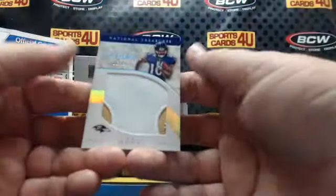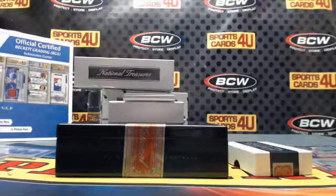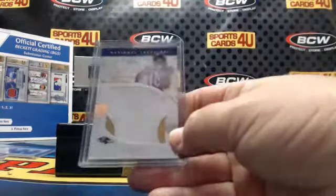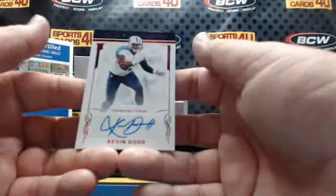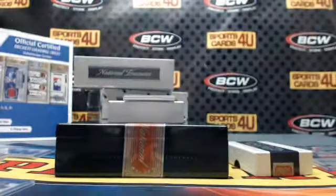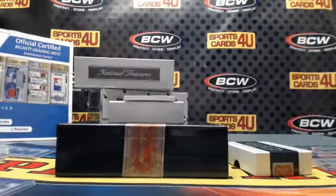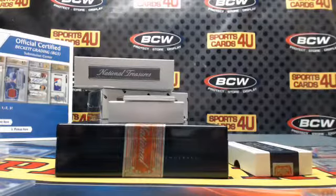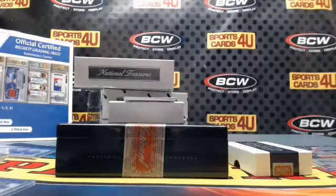Tremendous Treasures, Jumbo, two-color patch, 16 out of 99 Ravens, Chris Moore. Rookie Autograph, 17 out of 93. Titans, Kevin Dodd. Autograph, 23 out of 25 for the Panthers, Luke Kuechly.